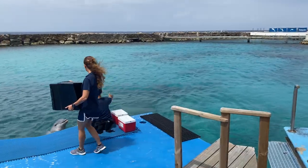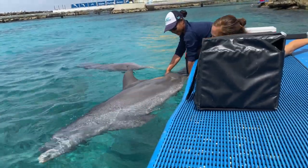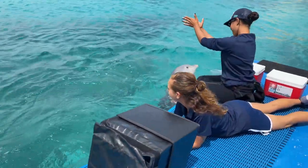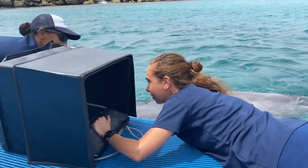Another important tool that we have at our disposal is a portable ultrasound machine that we can use to scan our dolphins at poolside without having to take them out of the water. We use this ultrasound every month to scan all their major organs and also to measure their blubber thickness.